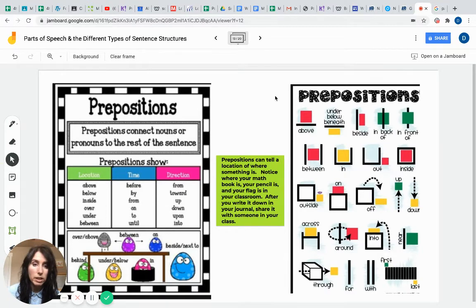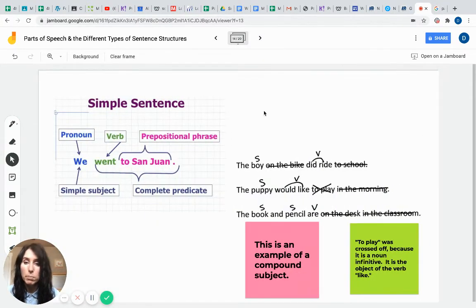Let's see, do we see on? Right here. That's a preposition, isn't it? So I know that's a prepositional phrase. So get rid of your prepositional phrase here. This is a prepositional phrase. In is a preposition, and this is its phrase. On is a prepositional phrase with what follows.